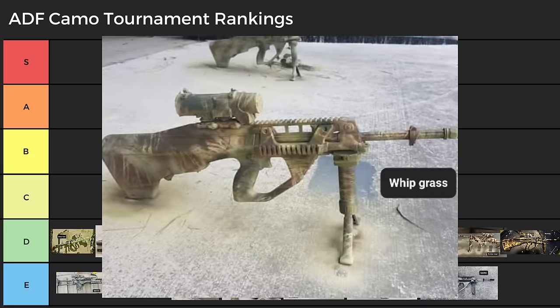Whipgrass is a good example of a stencil in grass that I think looks sick, but realistically isn't that effective. The colorway here on Whipgrass isn't too bad either, starting with a light tan and suitable green, not that dark green, but then we have that horrible rust-colored brown over the top. Overall, it's really not too shabby.